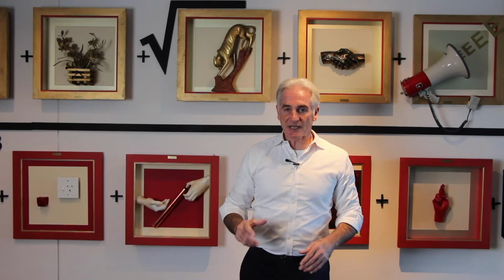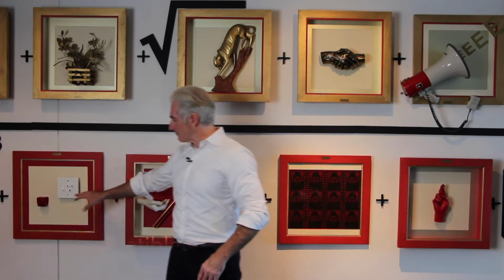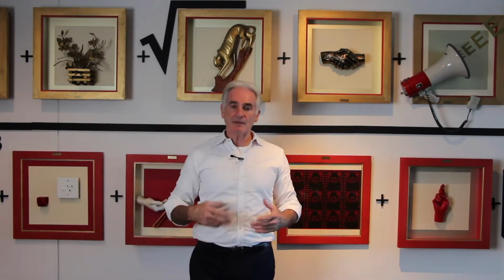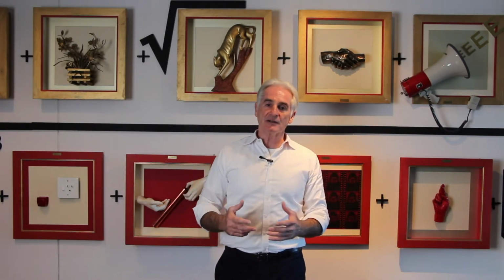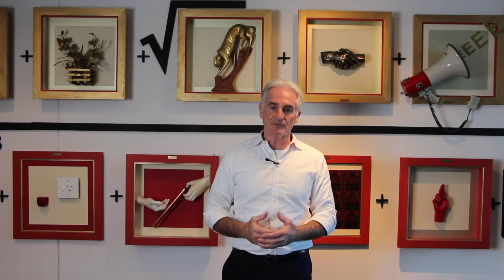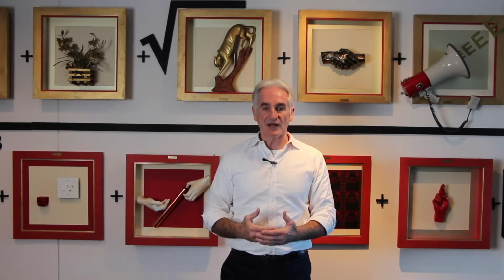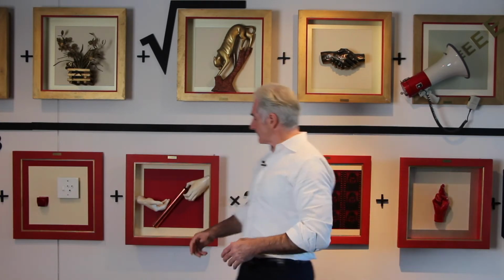So the next 4 disablers start with incompatible associations. So that's a PowerPoint that won't fit the plug. They're incompatible. What that means to us is that we won't work with organisations or with people that do not believe in what we do. If they're asking us to do something that basically conflicts with our values, then we say, look, you'll need to get someone else to do that.